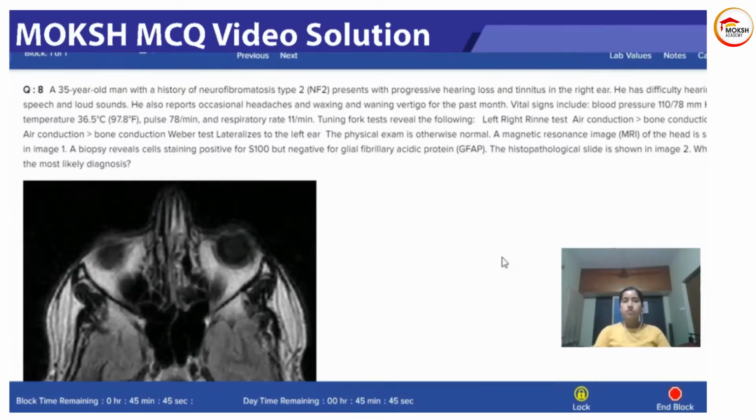A 35-year-old man with a history of neurofibromatosis type 2 presents with progressive hearing loss and tinnitus in the right ear. He has difficulty hearing speech and loud sounds. He also reports occasional headaches and waxing and waning vertigo for the past month. Vital signs include blood pressure of 110/78 millimeters of mercury, temperature 36.5, pulse of 78 per minute, and respiratory rate of 11 per minute. Tuning fork tests reveal the following.